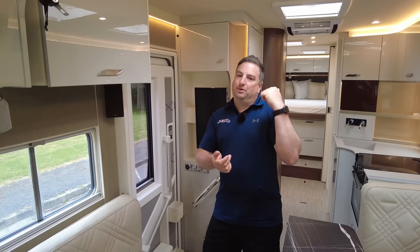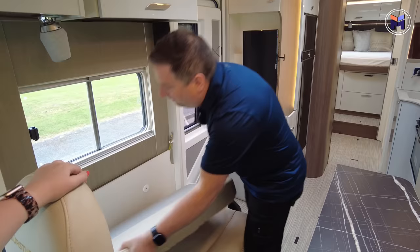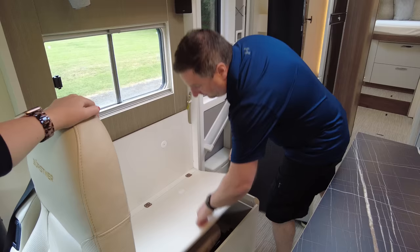You will have the drop down bed above the cab. That is electric, of course. It's going to be electric at this price. That huge island bed at the back, which I'll go and show you in a bit. But the seats are nicely tucked away under there. There's one on the other side as well.